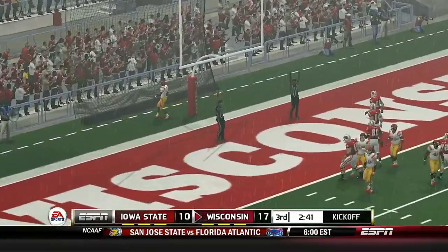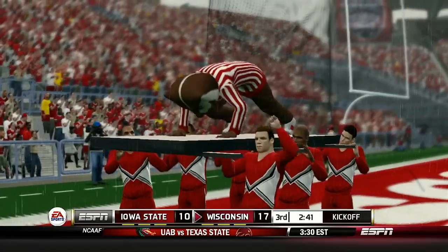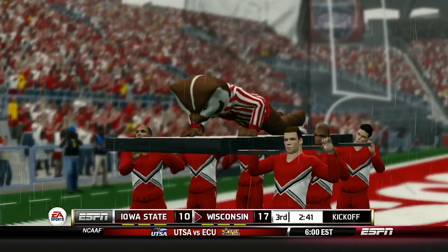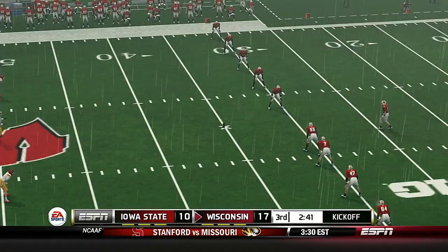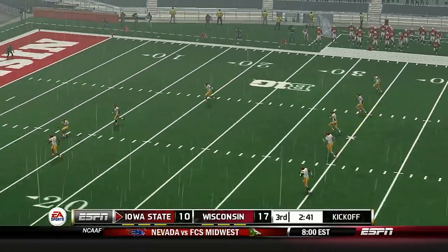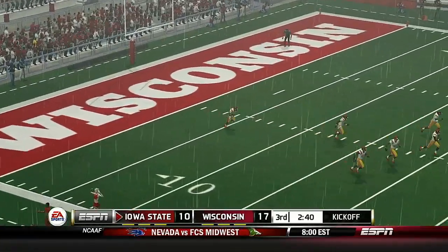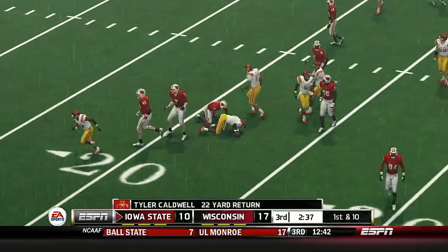And he converts the extra point. A four-play, 33-yard drive, and they get it in for seven. So the score now, 17-10. They line up to kick this one away. From his own goal line. And he just got drilled.